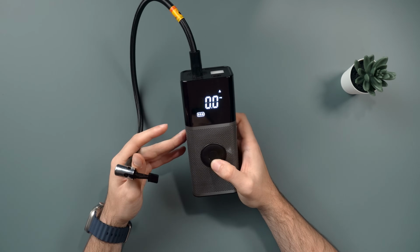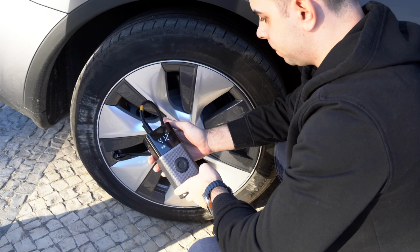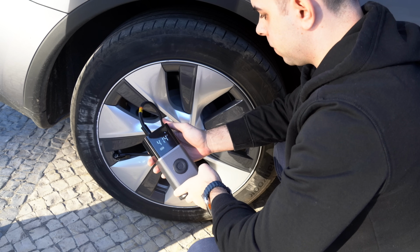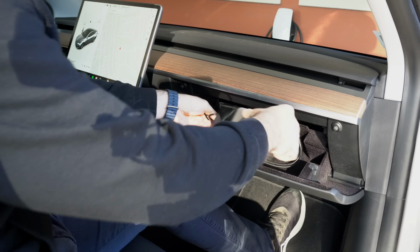It has a screen so you can adjust the exact PSI level that you want to fill your tires to. And all it takes is a couple of minutes. Compare that to having to go to the gas station and potentially waiting in line or finding it out of order. It's battery powered and a full charge fills all 4 of my tires twice.